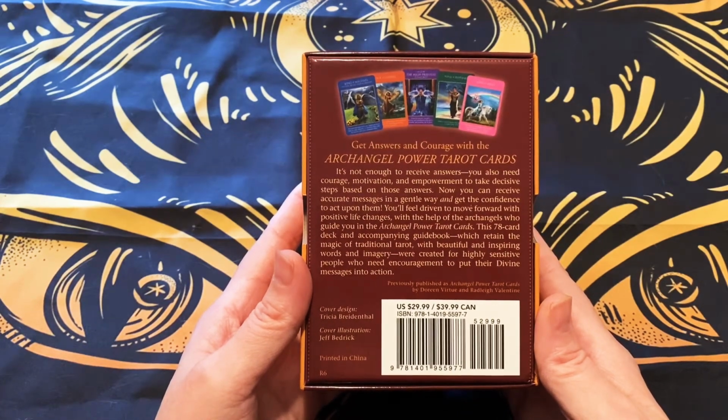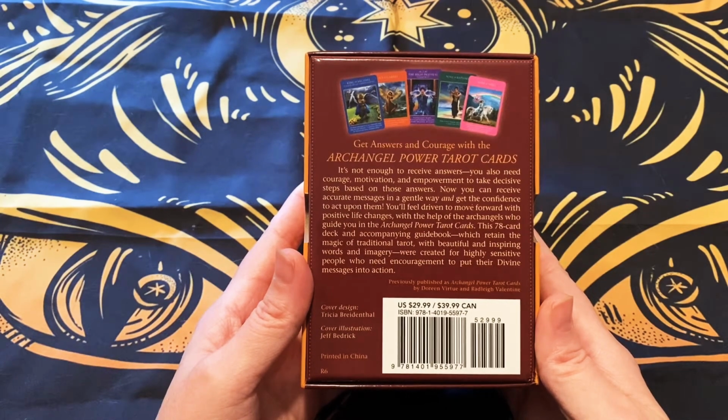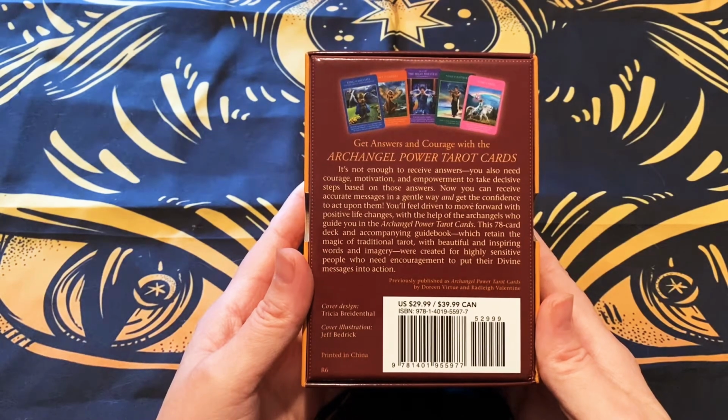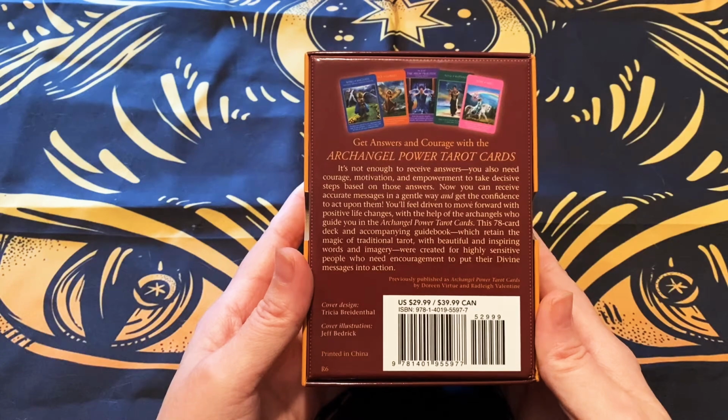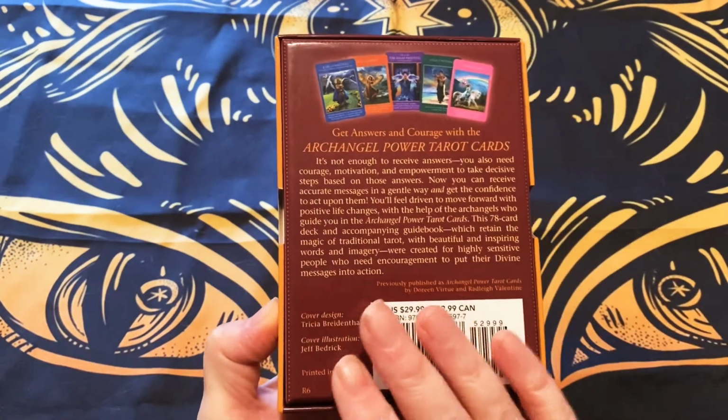You'll feel driven to move forward with positive changes with the help of the Archangels who guide you in the Archangel Power Tarot cards. This 78 card deck and accompanying guidebook, which retain the magic of traditional tarot with beautiful and inspiring words and imagery, were created for highly sensitive people who need encouragement to put their divine messages into action. I do love that they mention in a gentle way.